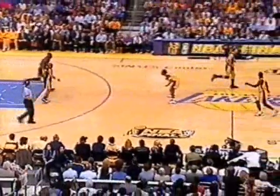Shaquille O'Neal showing early signs of just overpowering the Pacers in the paint. If you get to him late, you cannot stop him. Mark Jackson came down there, the little bump, and Shaq just finished it. Mark Jackson around Bryant, and Kobe fouled him.